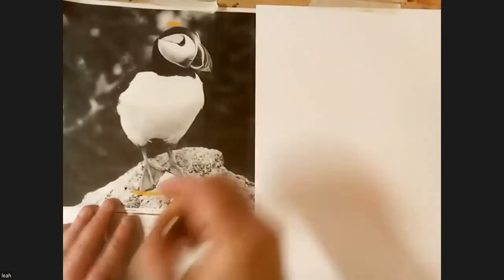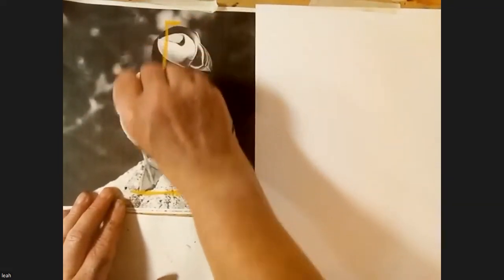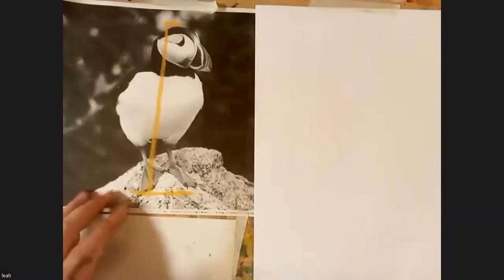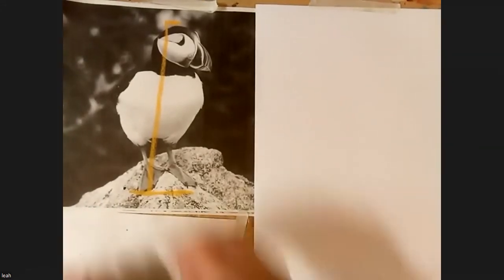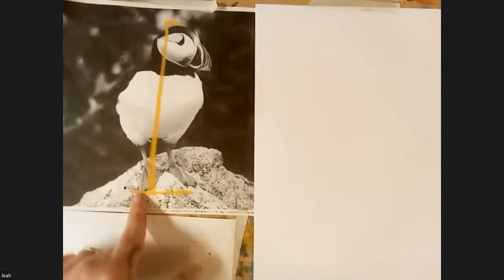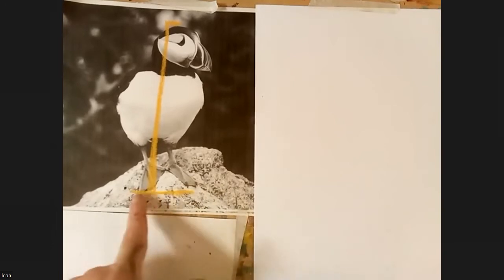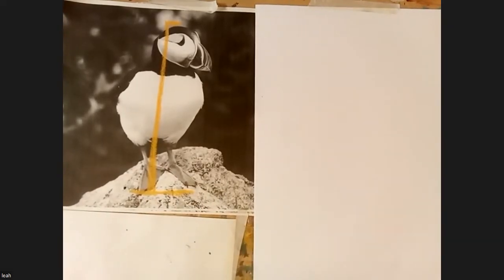So the first key in drawing something representationally is to measure, to find the vertical distance. And when I say that, I mean the very top to the very lowest point, right? So I've drawn a line here from the top of this little guy to where his little toe sticks down. You'll see these toes are a little bit higher. This one sticks down lower.